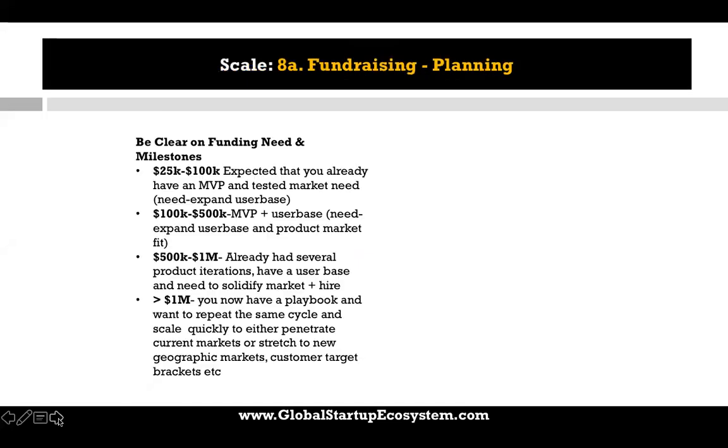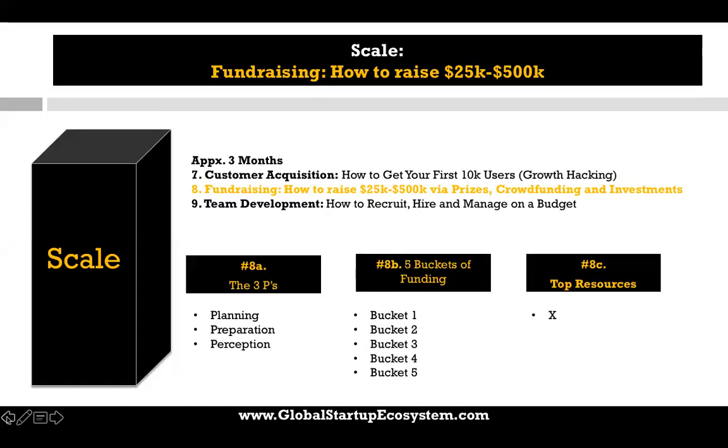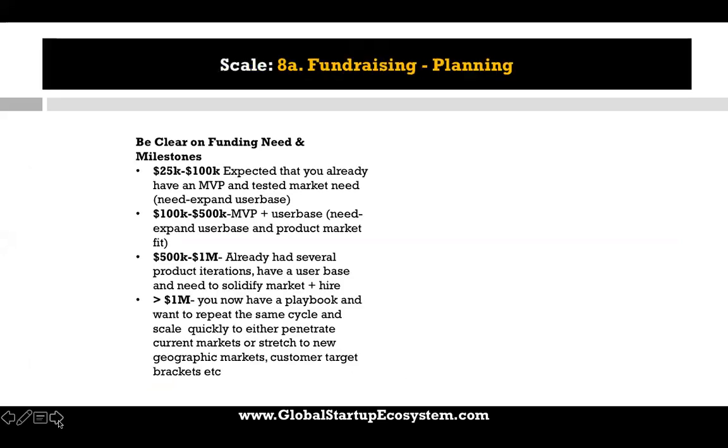Now, keep in mind, when it comes to funding, for the interest of time, again, there's different buckets of funding. There's crowdfunding, there's investments, there's prizes, there's monetization. But I first want to begin with the mindset of preparing and planning for these fundraising options, so that way you know you're going into the right channels that's best for your startup. So let's talk about that, the planning phase.